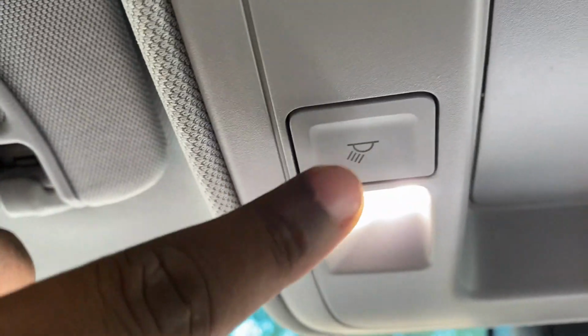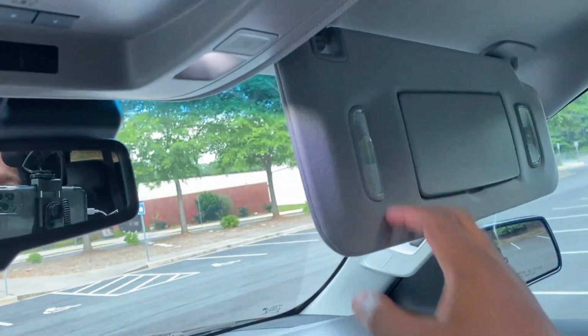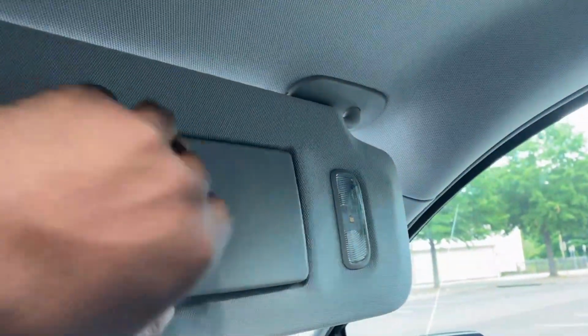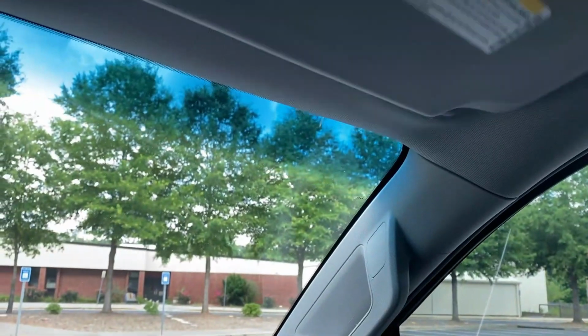Also, it's got your lights right here, so your daytime running lights are inside as well, and your interior mirror right here as well with lights on both sides, okay? That's part of that $75,000 price tag right there, is the lights on both sides, okay?